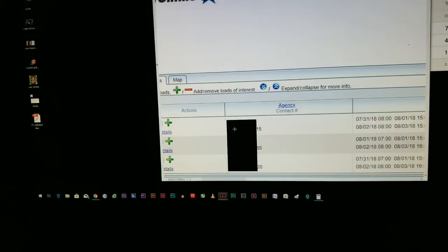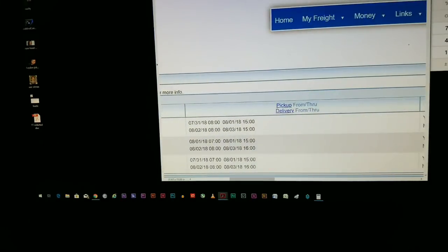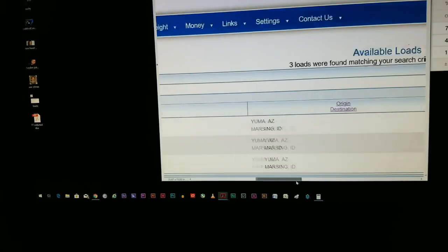Now let's pop back over here to the left. These are the agency codes. I don't know what my rights are to be showing Landstar stuff, so I don't want to divulge Landstar information. That's why. But this is one, two, three different agencies that have the same load listed, and you'll often see that. Now this load was originally set to leave out of Arizona on the 30th, but I emailed a broker about it on Friday.